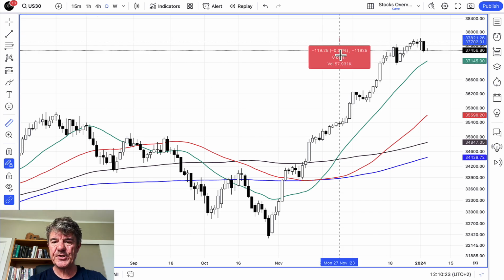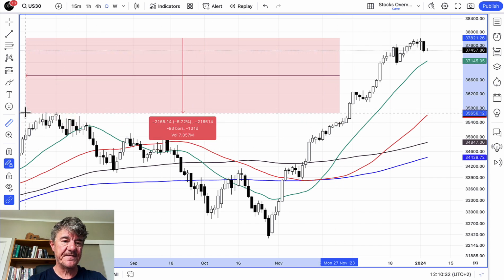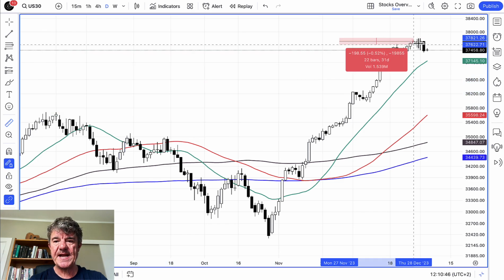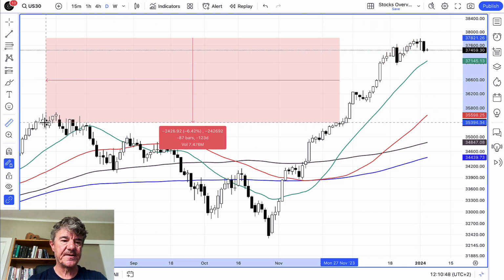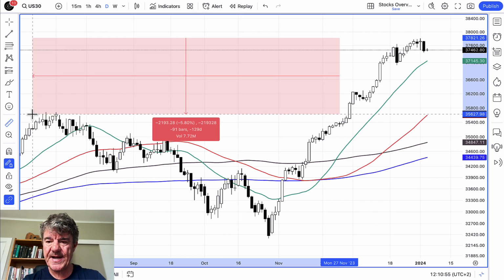So if we take that from the top, we'd be targeting very similar to NASDAQ, these previous swing highs on the left over here. That's around about 35,600, and that's a 5.8% correction from these highs, so down to there. So that looks good to me. So our target for US 30 is at around about 35,800, maybe 36,000.